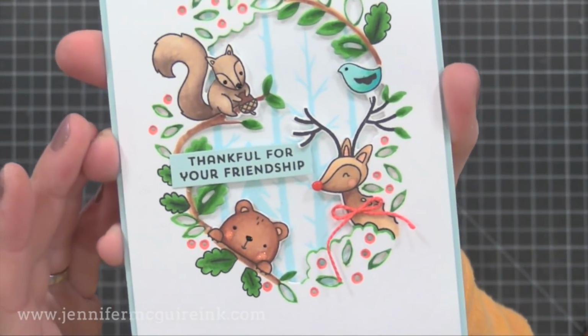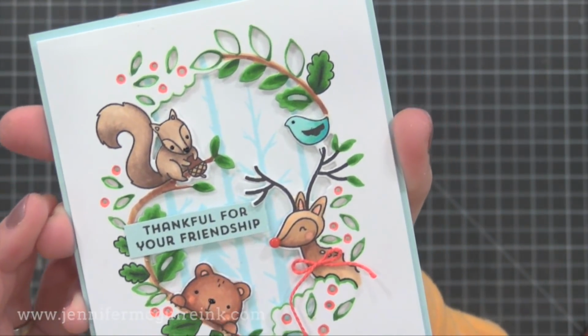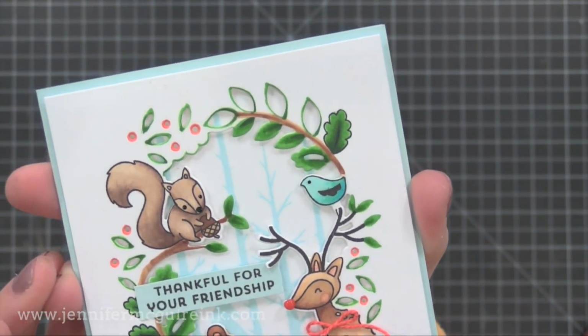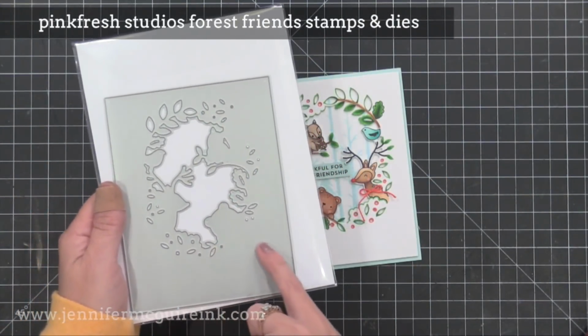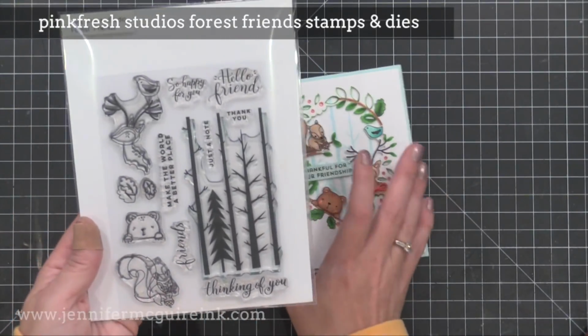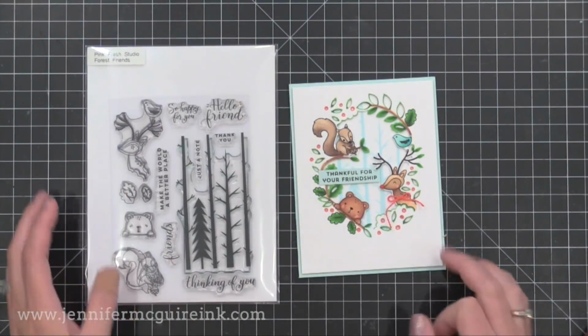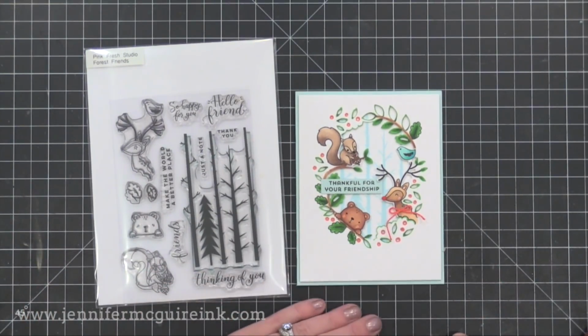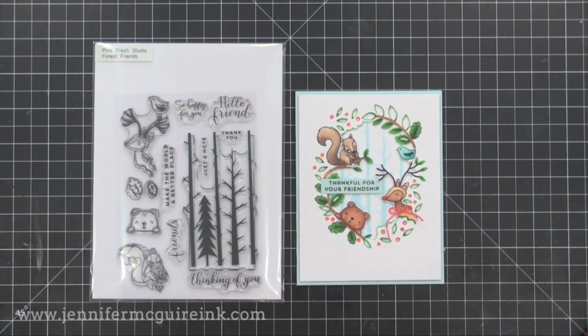Now on this one, I didn't do any stitching. Instead, I just used a piece of string to tie a bow, and I glued it right at the base of the deer's neck. So if you aren't into stitching, you can always add little details with bows if you prefer. For this card, I used the Pinkfresh Studios Forest Friends stamp and die. You can see how it has lots of elements that build together to create a cute little forest scene. And again, you could create a wonderful shaker card with this if you wanted to.